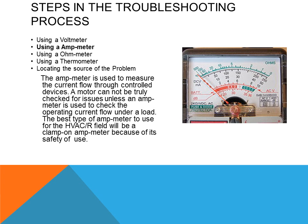In the picture to the right, you see a technician holding an ammeter clamped around a wire. With the other types of ammeters, you have to disconnect the wire from the source and put the meter in series with it, which can cause service issues or a safety hazard.